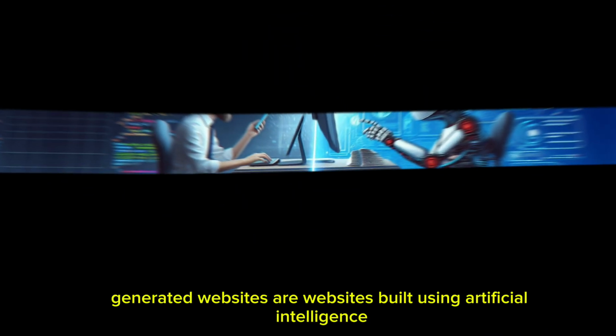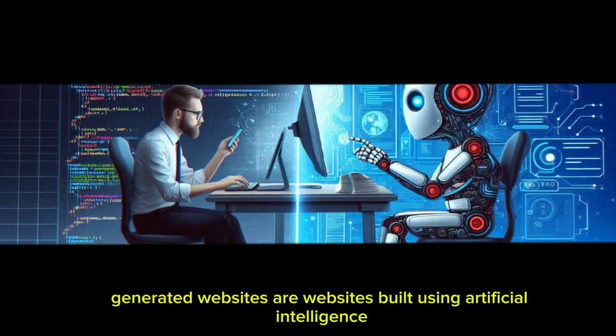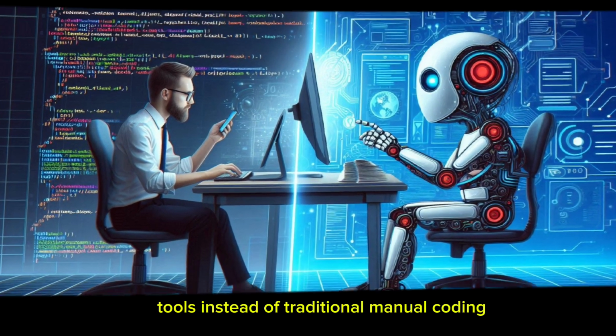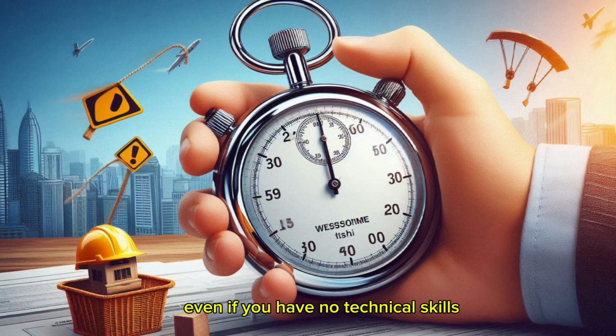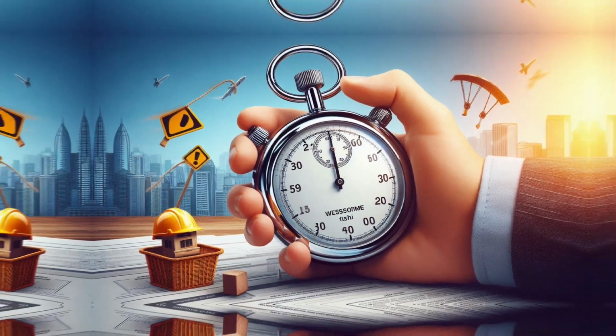Step 1. What are AI-generated websites? AI-generated websites are websites built using artificial intelligence tools instead of traditional manual coding. They help you create fully functional websites in minutes, even if you have no technical skills.